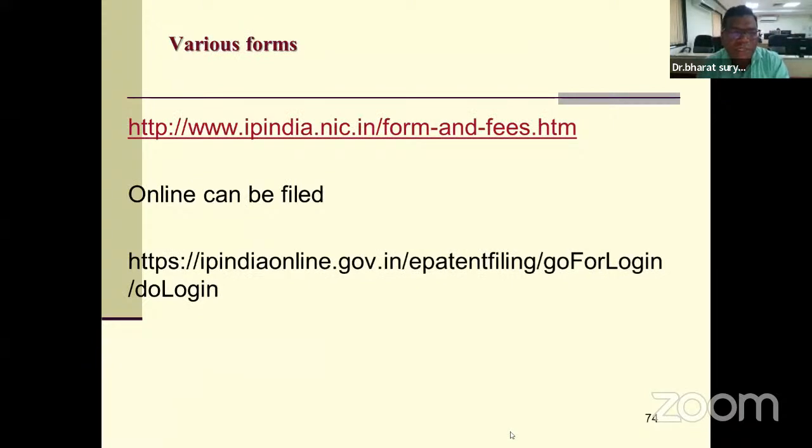Forms you can get from our website ipindia.nic.in, and they can be downloaded and filled. If you want to file your application online, go to ipindiaonline.gov.in. If you are filing a patent application, an e-signature or digital signature is required. If you are filing a trademark application, a digital signature is required. If you are filing a design application, a digital signature is required. When you are filing a copyright application, nothing is required. You create your own login ID and password, then you directly file the copyright application.